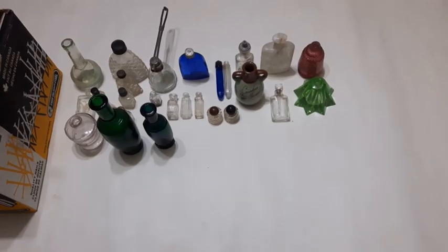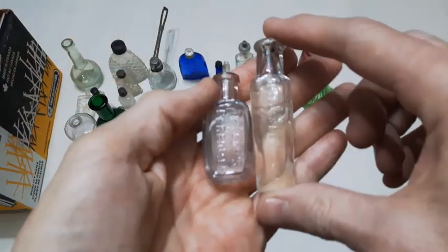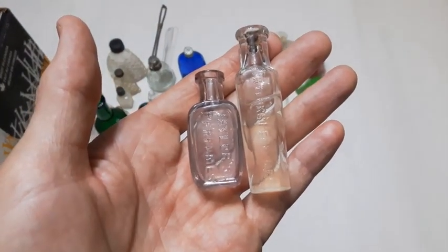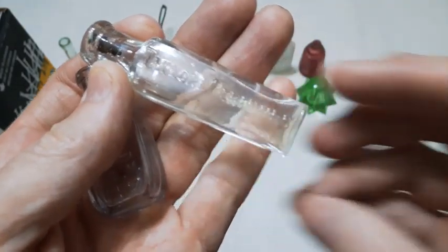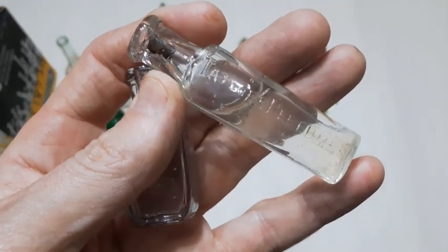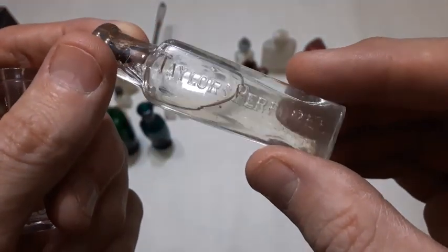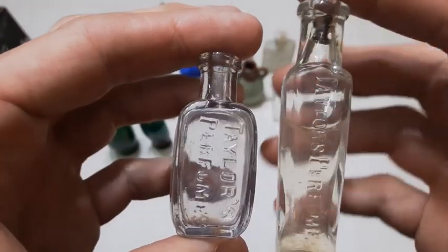Next up, let's do two more here. These are both Taylor's Perfume. The smaller one is manganese glass, and the taller one here is not, but it has some liquid in it. I'm not sure if that's the actual perfume or not, because the cork's still in there. They're both blown in a mold, the tooled lip.